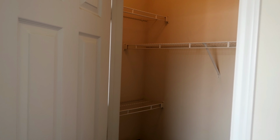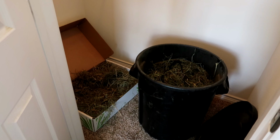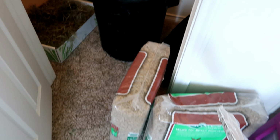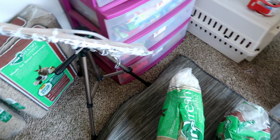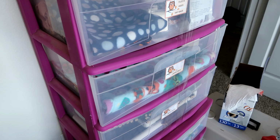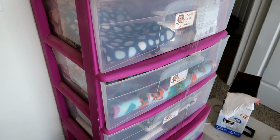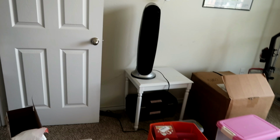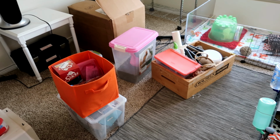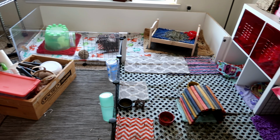The closet is empty. Except for the hay. I have all that Carefresh out. I'm just taping these shut. And we're going to take them how they are because they're not super full because I'm working on laundry right now. They're pellets to go. A lot of the stuff in the pet room is hard because it can't be boxed up. So I'm just kind of going to carry a lot of it down one trip at a time.